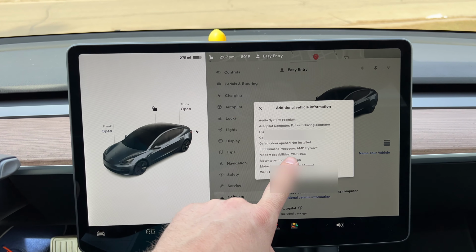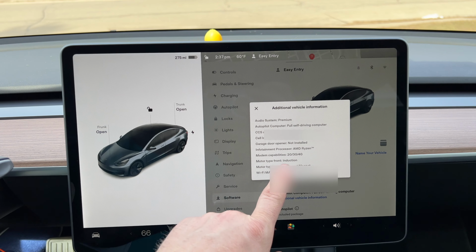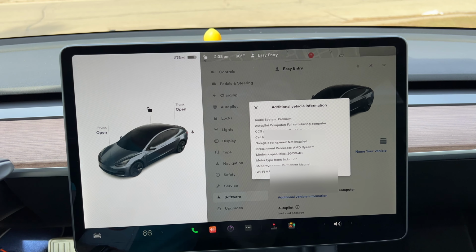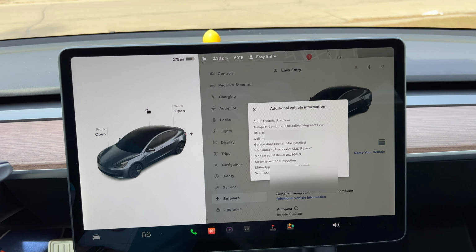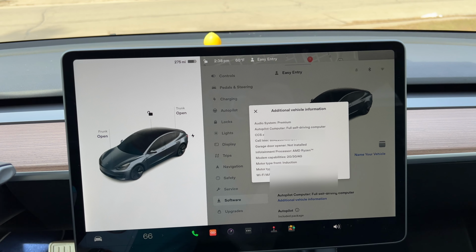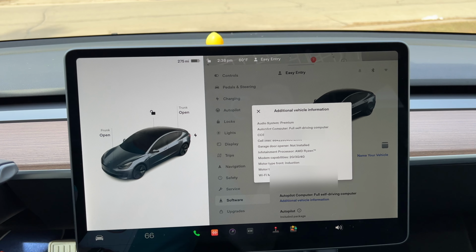The modem is still, even though it is technically, I guess, an updated modem, just still 2G, 3G, 4G, not 5G compatible. I'd like to see that obviously upgraded, but at least at this point it's not. But yeah, that's what that is.